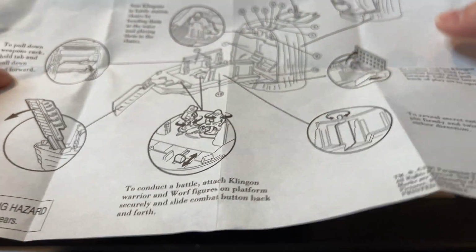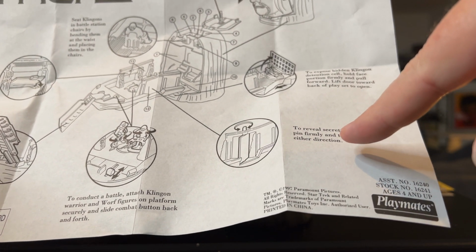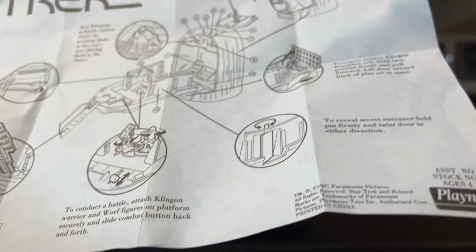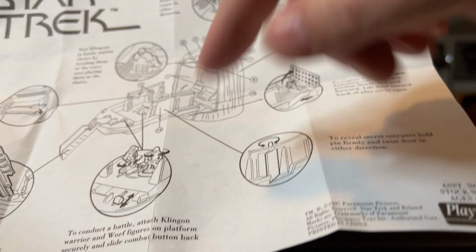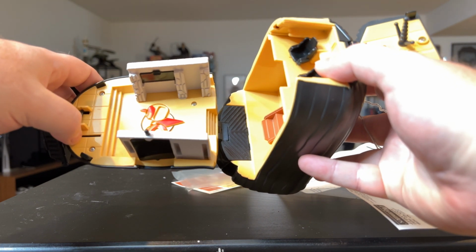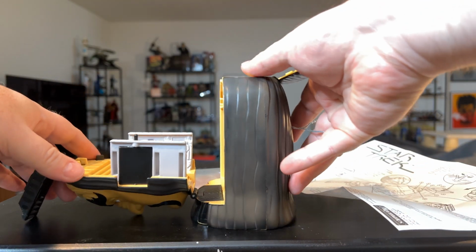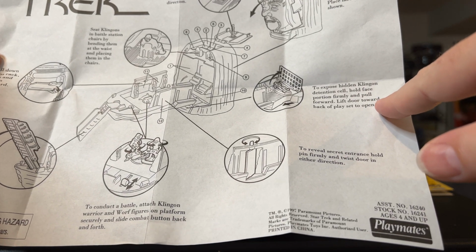Yep, pull down weapons rack on that side. On this side, a secret entrance. Hold pin firmly and twist door in either direction. So you have to hold it firmly, though. It has to be firm. And then to conduct a battle, attach Klingon warrior and war figures on platform. Oh, so it's supposed to be them fighting. So you put them on the platform here, and then you swing them back and forth. And they're fighting. Like manly warriors. Fascinating.